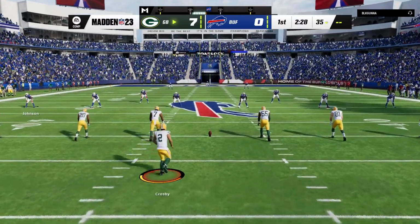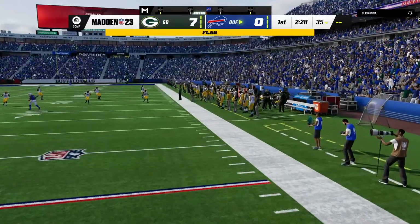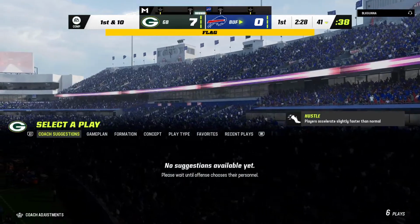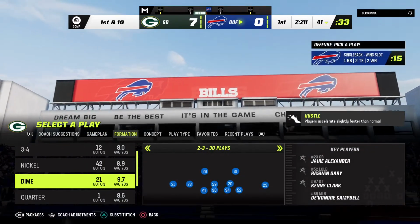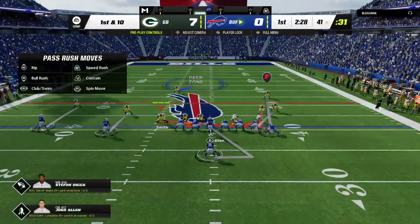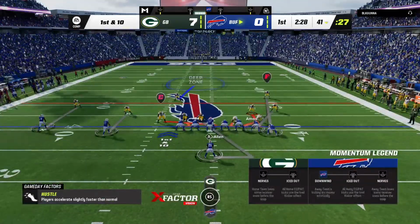Now after the touchdown, here's Crosby to kick it away. Right after the touchdown to extend their lead, now maybe opening the door a little bit there by allowing starting field position at the 40. Allen and the Bills now with a 1st and 10 at the 41-yard line.